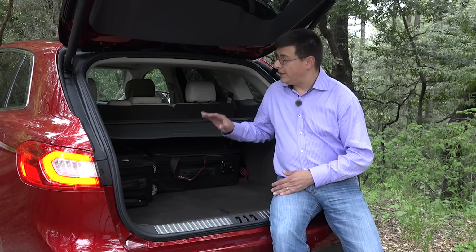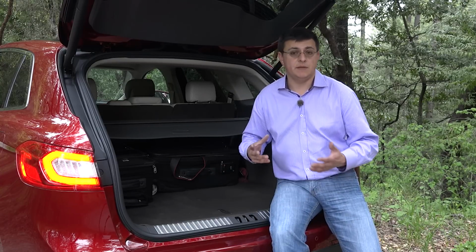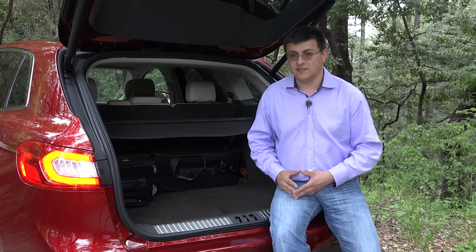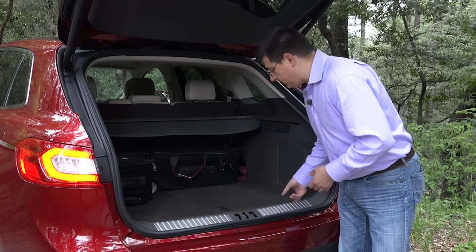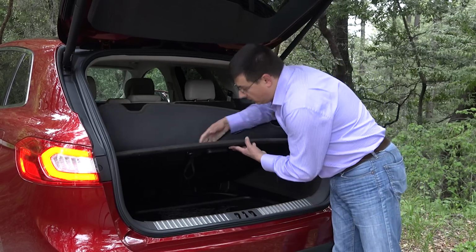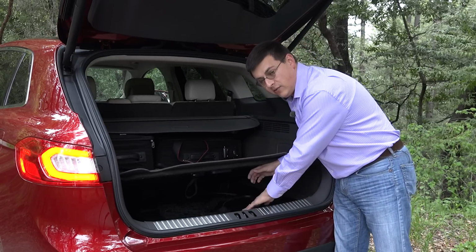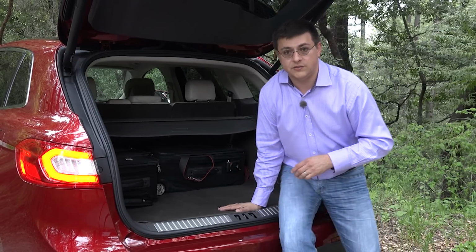Behind this tailgate, you'll find about 7 cubic feet more space than you'll find in the brand new Cadillac XT5, and about 8 cubic feet more than the brand new Lexus RX 350. That's even before you take a look under this cargo area load floor. You'll notice we have a little bit of extra storage space, and we also have a spare tire right under there, which you don't find in all of those European options.